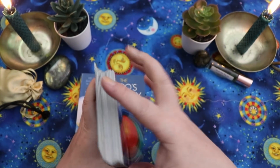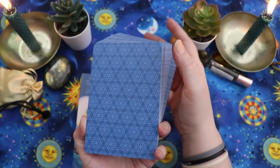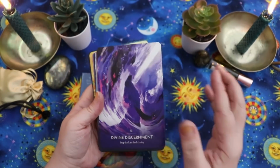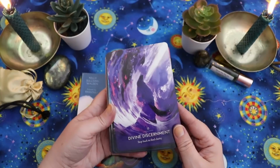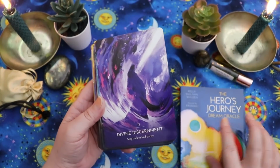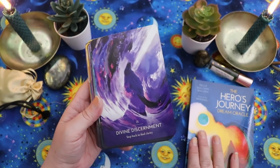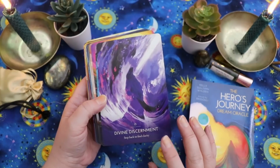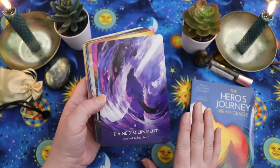But this one, man, first of all, look at the backs. Yes, it is glossy. You can see my camera there. It is a really, really beautiful deck. Rasuli's artwork is absolutely breathtaking and very dreamlike. It makes so much sense that Kelly Sullivan Walden partnered with Rasuli to do a deck about dream work, but specifically this deck is themed after the hero's journey.